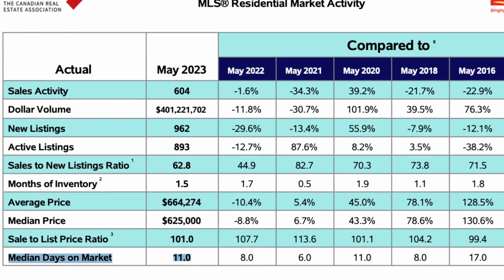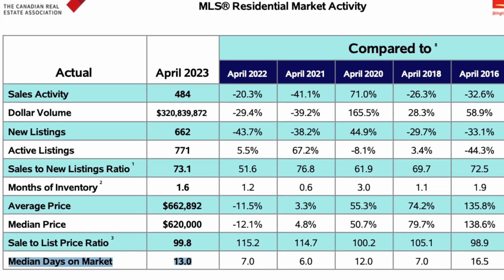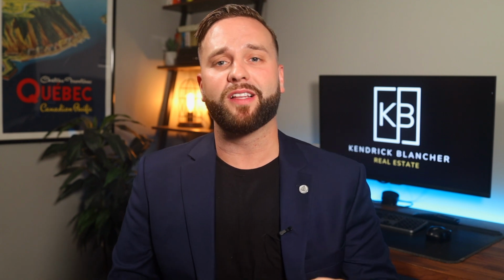Now, whether you're a buyer or a seller, one important factor to consider is how long it takes for a home to sell. This is known as the days on market. Average days on market in London was just 11 days, down from 13 days in April. For sellers, a shorter days on market means that their home is more likely to sell quickly with multiple offers, potentially resulting in a higher than market sale price.